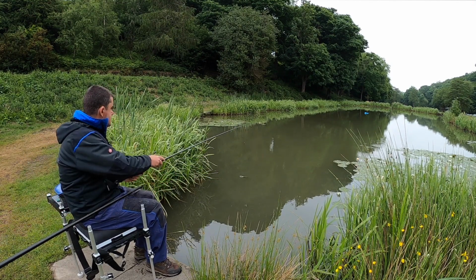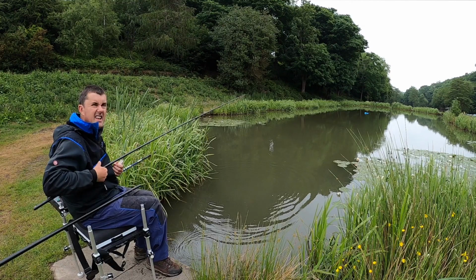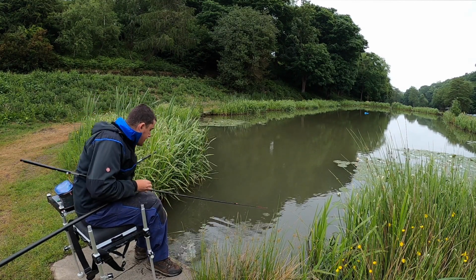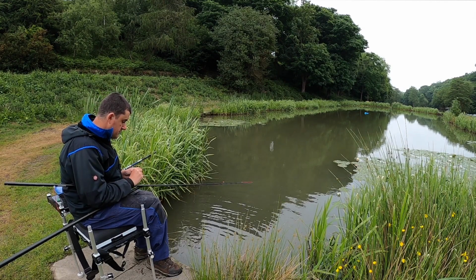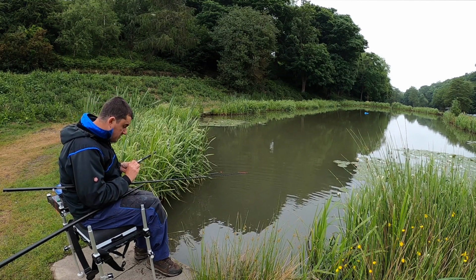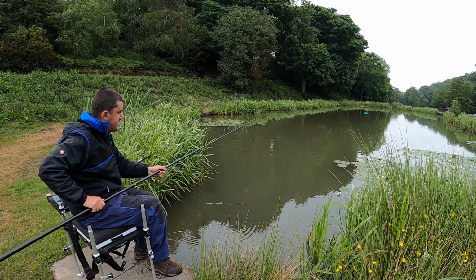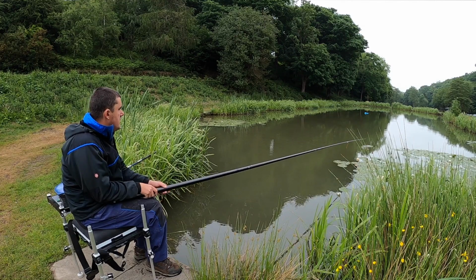I want to feed away from the lilies and present my bait ideally in between the lilies and where I'm feeding. That way you get the optimum situation where the fish have got the cover and the sanctuary of the lilies, but at the same time, because you're feeding away from the lilies, you're encouraging them to come out. If you fish too close to the lilies, you can sometimes encounter problems when you hook bigger fish, with fish dragging you through the lilies, which is never ideal.